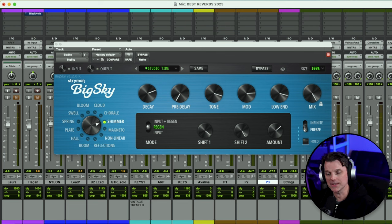Now, this plugin does things that no other plugin on this list today can do. And if you just look at the controls here, you can see it does the basic sounds that you'd expect from a reverb. You have room, you have hall here, you have a plate sound, a spring sound, and these all sound fantastic. But here's where you get into some more creative effects that kind of differentiate this plugin from the others.